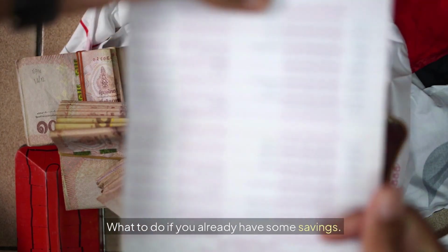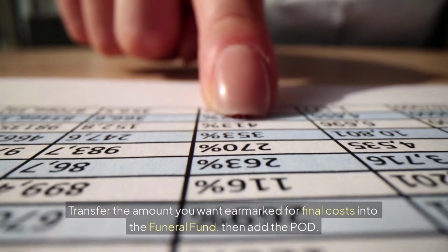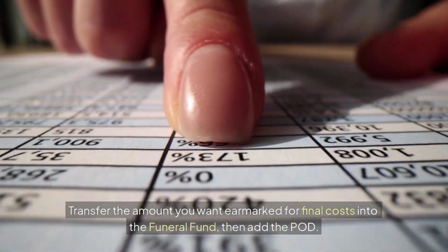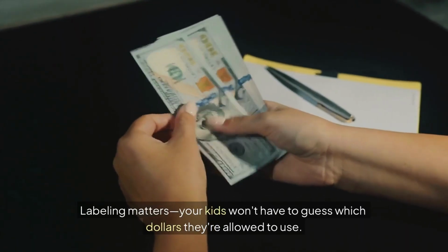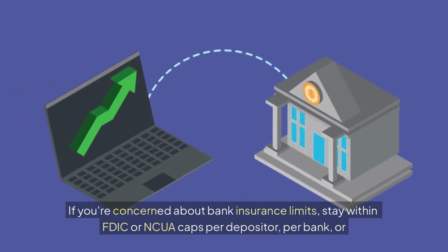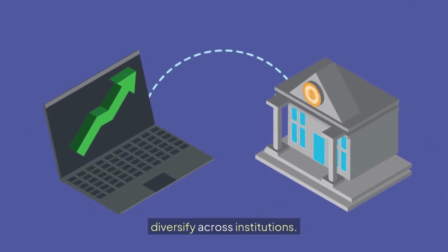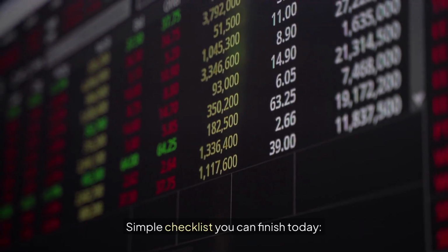What to do if you already have some savings? Don't move everything. Transfer the amount you want earmarked for final costs into the funeral fund. Then add the POD. Labeling matters. Your kids won't have to guess which dollars they're allowed to use. If you're concerned about bank insurance limits, stay within FDIC or NCUA caps per depositor per bank, or diversify across institutions.